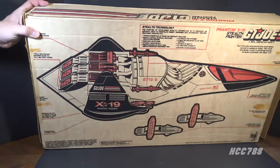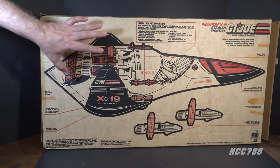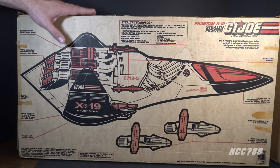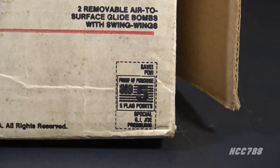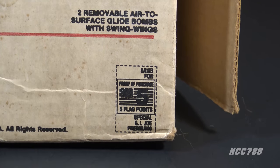The top, sides, and back of the box all have two color printing with black and red on a white background. On the back of the box, there's a diagram of the toy describing some of the features, including super realistic detail, wings slide out to reveal pop-up automatic laser machine guns, and retractable landing gear. The Phantom was worth 5 flag points, which were redeemable for special mail-away offers.